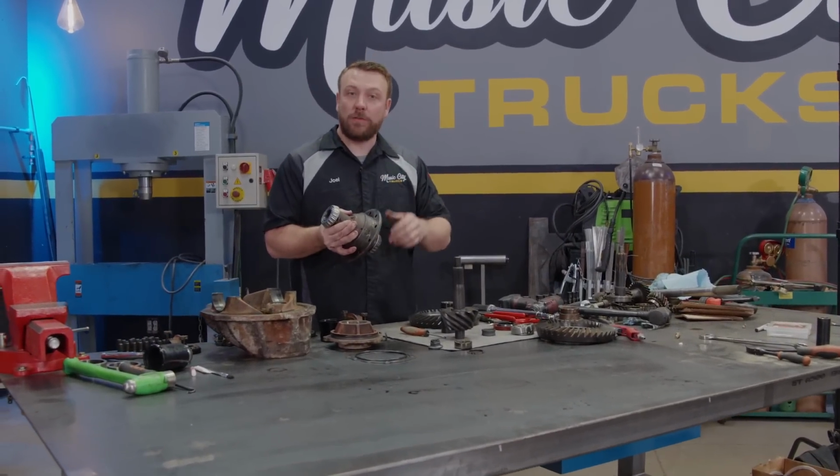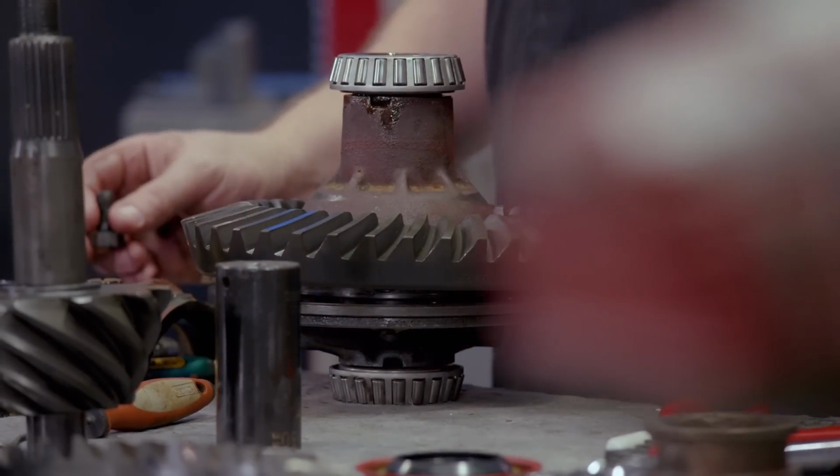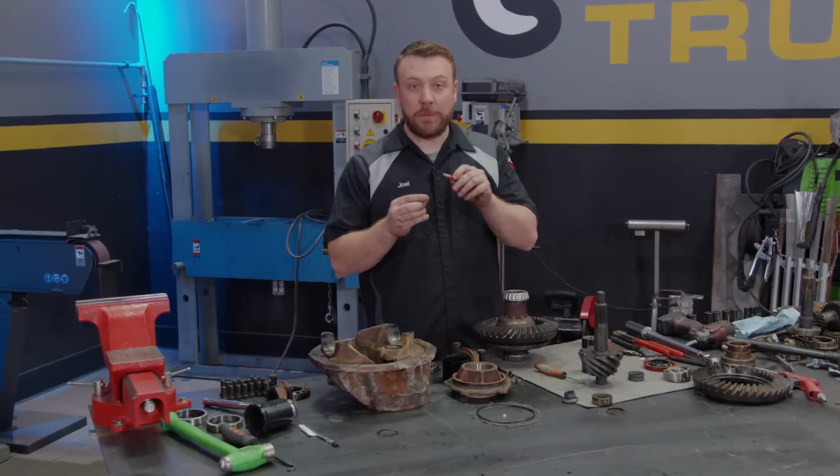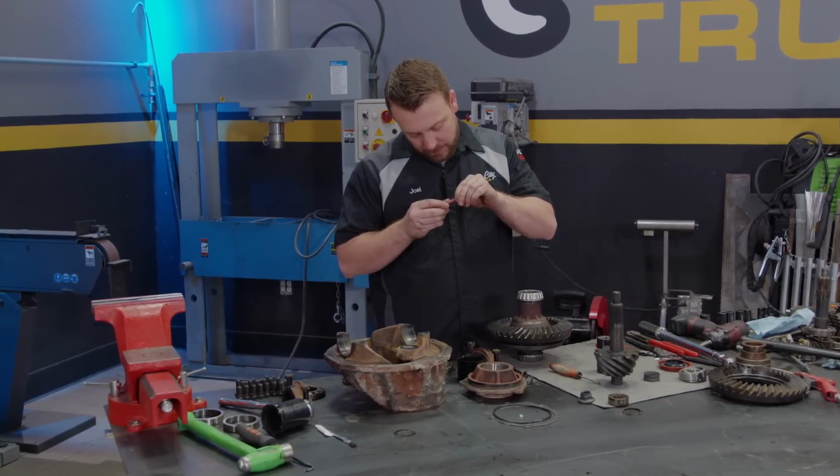I also went ahead and pulled off our old ring gear, so now we're ready to put the new one on. Your rebuild kits are usually gonna come with a little tube of thread locker, and this is for your bolts from your ring gear to your carrier.